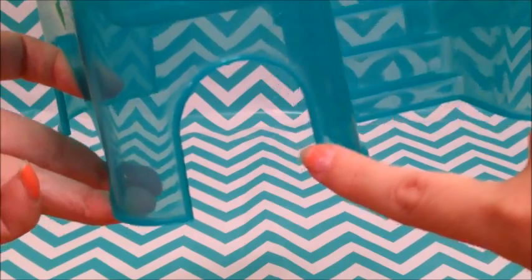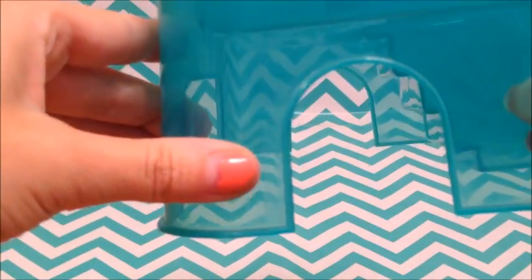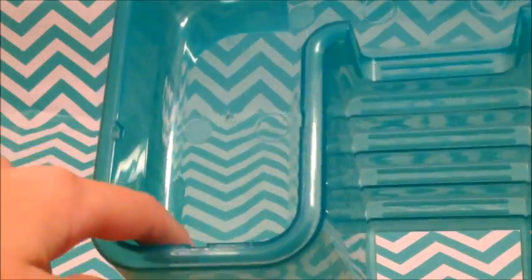But anyways, as you can see, you have two entrances here, and on each side there is one, and it is open on the back. So there are plenty of ways to get under here and get circulation. And then if you go up the stairs, you have a little level up here. So I'm so excited to use it in the cages.